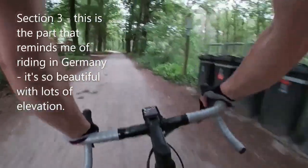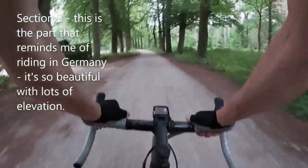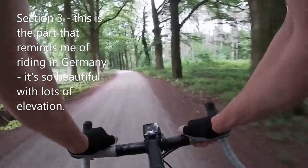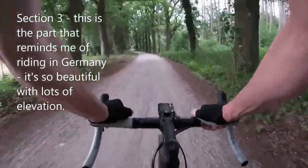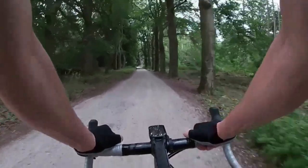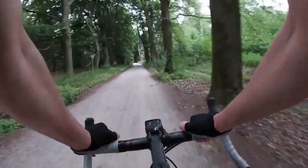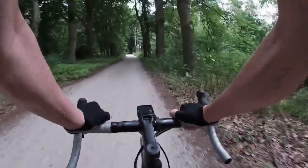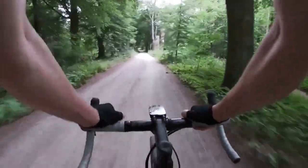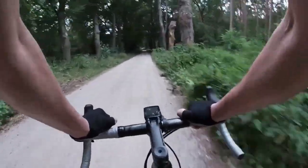And then I have a little piece of paved section, maybe 2 kilometers. So I go into this section over here, which is really, I think it might even be illegal to ride on the mountain bike, but I'm not sure if it's illegal to ride on a gravel bike, because it's absolutely stunning for the gravel bike. It's a long climb. I've done it a couple of times before. It's really cool. It's a really long gravel climb, so you have to have some patience with this one.